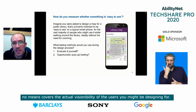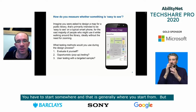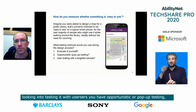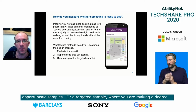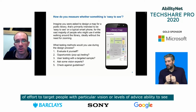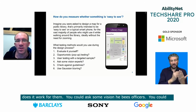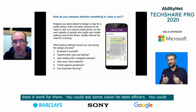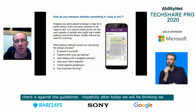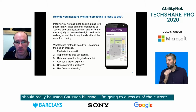Then, looking at testing with users, you've got opportunistic or pop-up testing, an opportunistic sample, whoever you can get, or a targeted sample where you make some effort to target people with particular vision conditions or particular levels of vision ability, to see if it works for them. You could ask some vision experts, or check it against some guidelines, and hopefully after today you'll be thinking, wow, we should really use Gaussian blurring for this. I'm going to guess that none of the people listening in would have used Gaussian blurring before for this kind of thing.